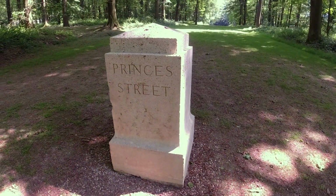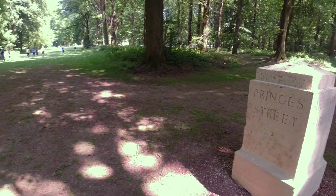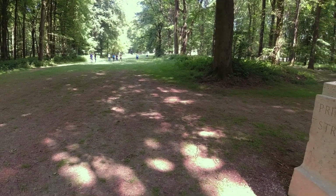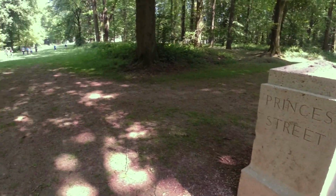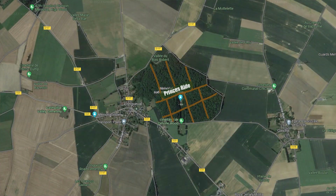So we just come up to another one of these markers here. This one marks Princes Street, which runs down pretty much all the way through Delville Wood here ahead of us. This line runs through, not quite at the midpoint, a little bit south of the midpoint, but we're getting out into the middle of the woods here now.